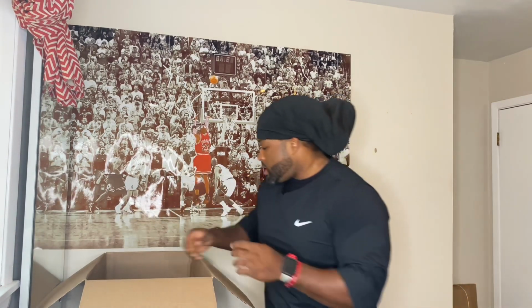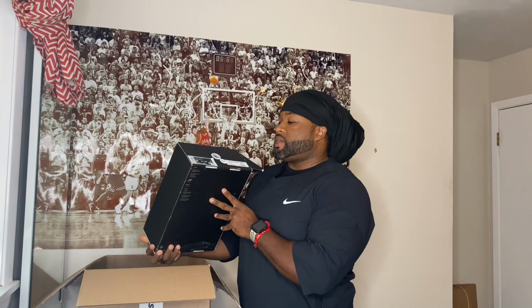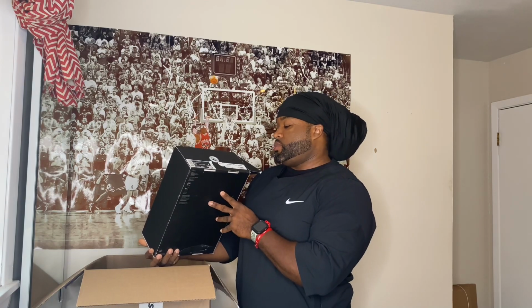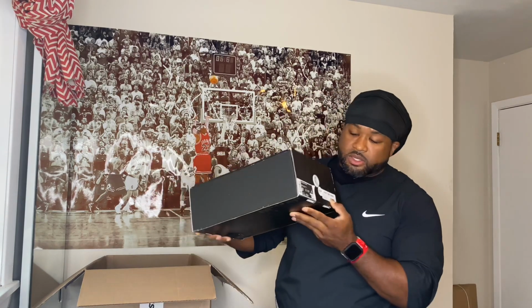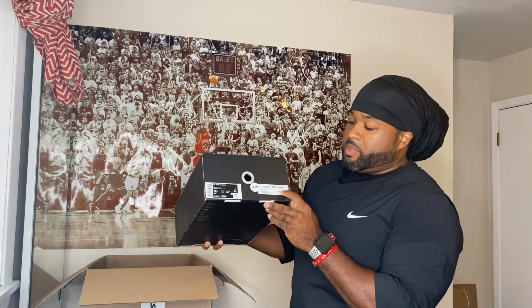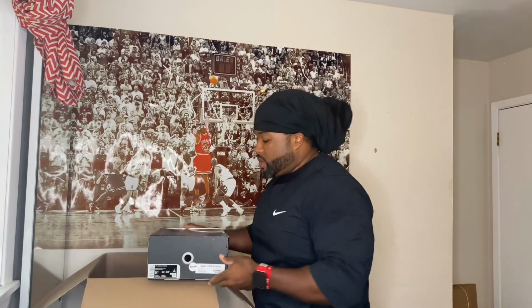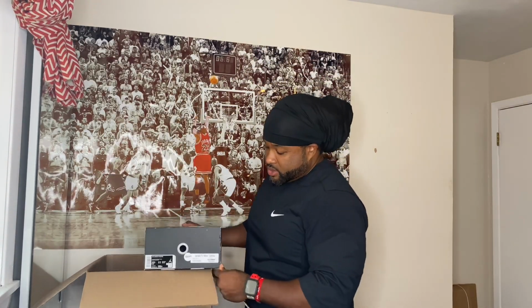All right. You guys can already tell what these are just from the box. Size 8.5, the Jubilees. One thing I learned about Statement boxes from the last one I did, they put how many times the shoe was worn and all of that stuff. This ring light is probably blasting it out, but it tells you right on the box, worn once. So these were supposed to be only worn once. Size 8.5.